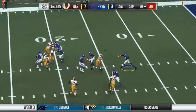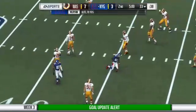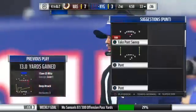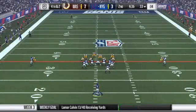Third and long. It's Ryan. And he finds a man with a crossing route. It's a pickup of 13, but they're still a bit short, and it'll be 4th down. To punt it away on 4th down, here's Drew Kaiser.